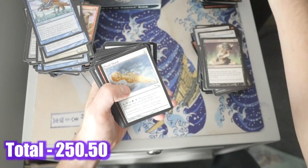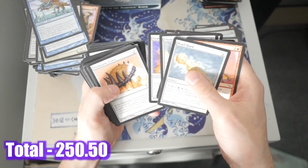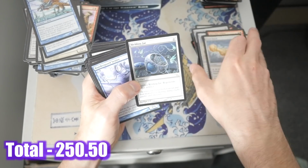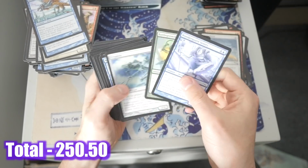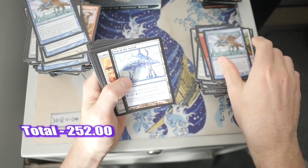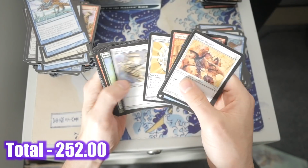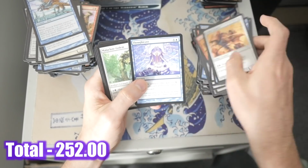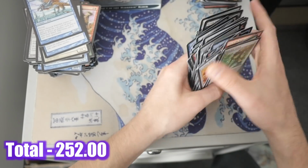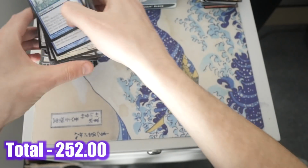Great Furnace. Okay, so these are really adding up right now. These are really, really adding up. Another Welding Jar. Another Frogmite. Can we get another... Oh, yep, we do. Another Seat of Synod. Can we get some more of the talismans towards the end here? Another Thought Casts. Do we? No, we don't. That was awesome, though. That was really a lot of value adding up there.